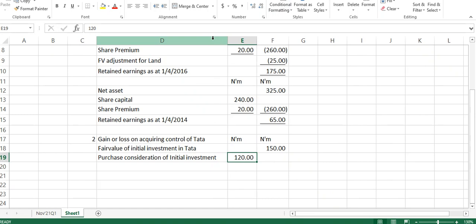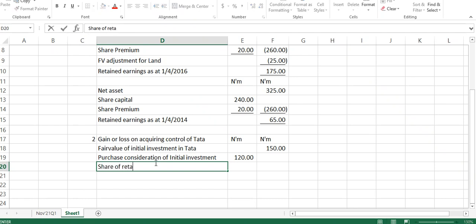Now, what are the retained earnings between the initial investment and the subsequent investment, which I said we should share before the new investment came in, right? Did I mention that before? So we have to share the profits. At the initial investment, the retained earnings were at 65. But after the first investment, before the second investment, the retained earnings were at 175. So the difference between 65 and 175, we need to take 30% of it, right? Share of retained earnings.